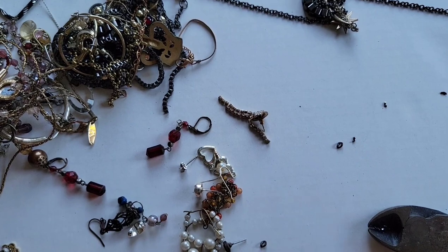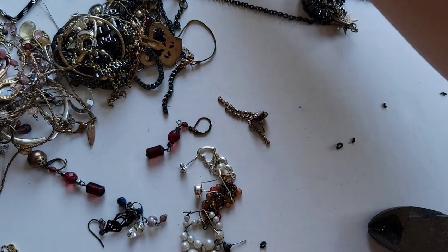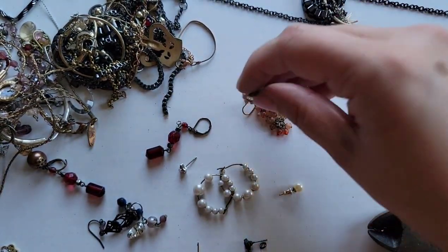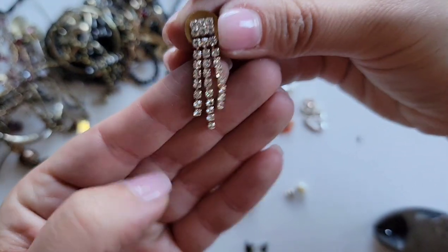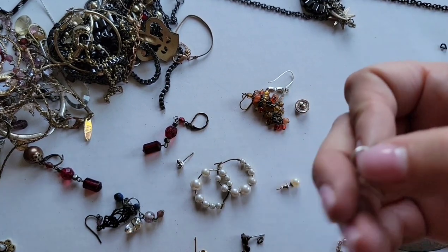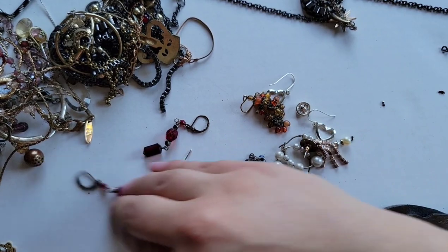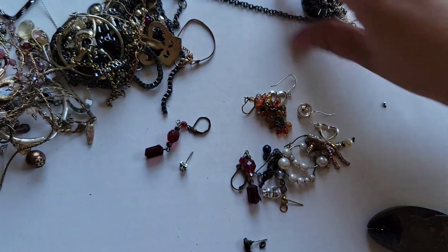It looks like it might be sterling though, but nah, I don't know. I'll just put that to the side. Here's some single earrings. Beautiful rhinestone waterfall earring. It's a little flower I found earlier.